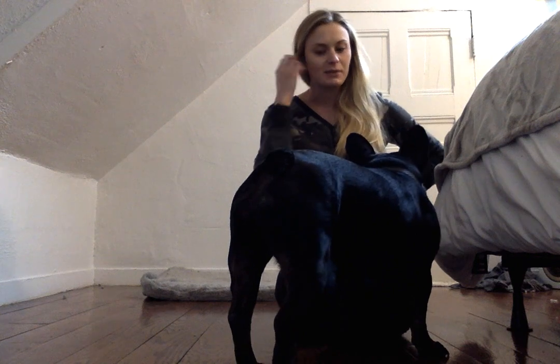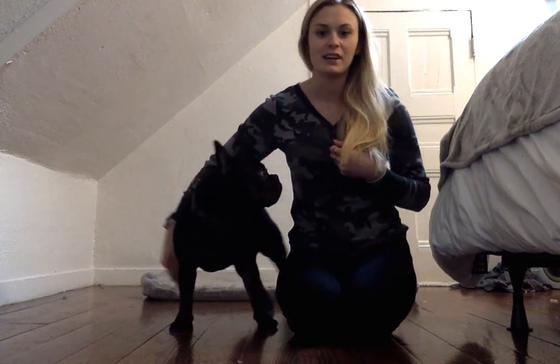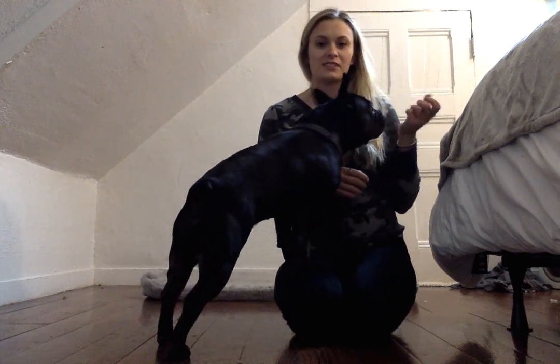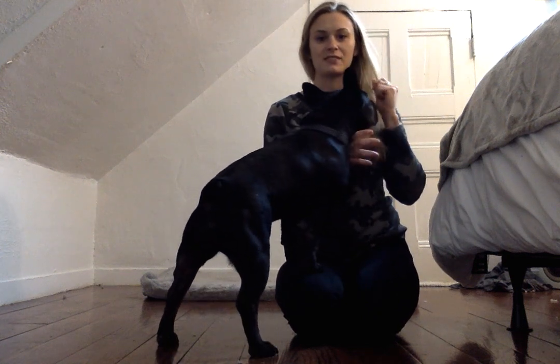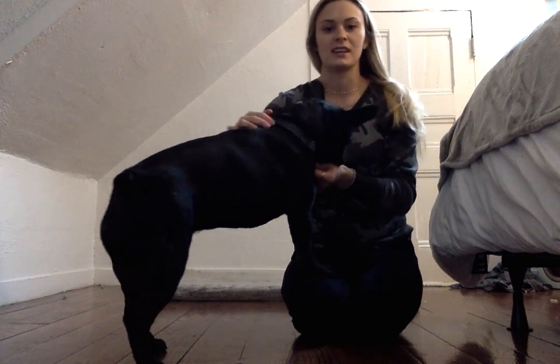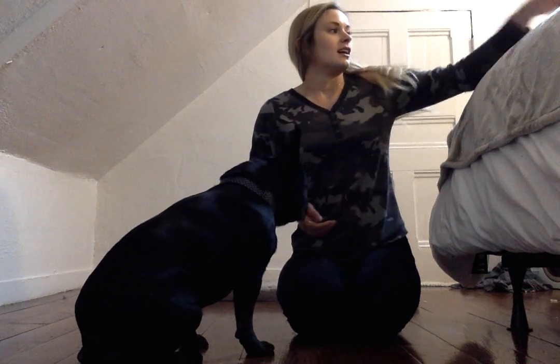So the best way to get your dog to focus on you and to listen like she is right now is to get really good treats. One of Pippa's favorites are carrots, little baby carrots. I cut them in half and these are one of her favorite snacks. They're low in calorie, they're healthy for them, so it's a good healthy treat, especially since she's very interested in it like she is right now.